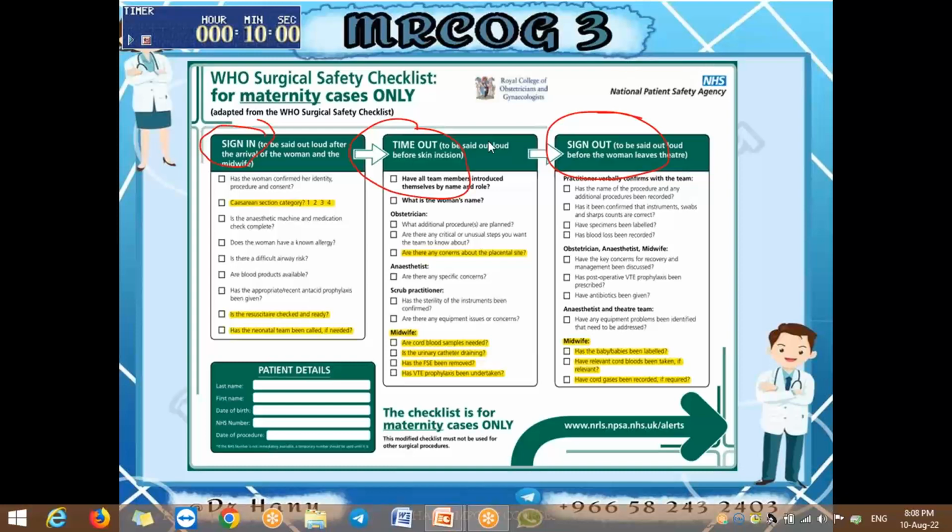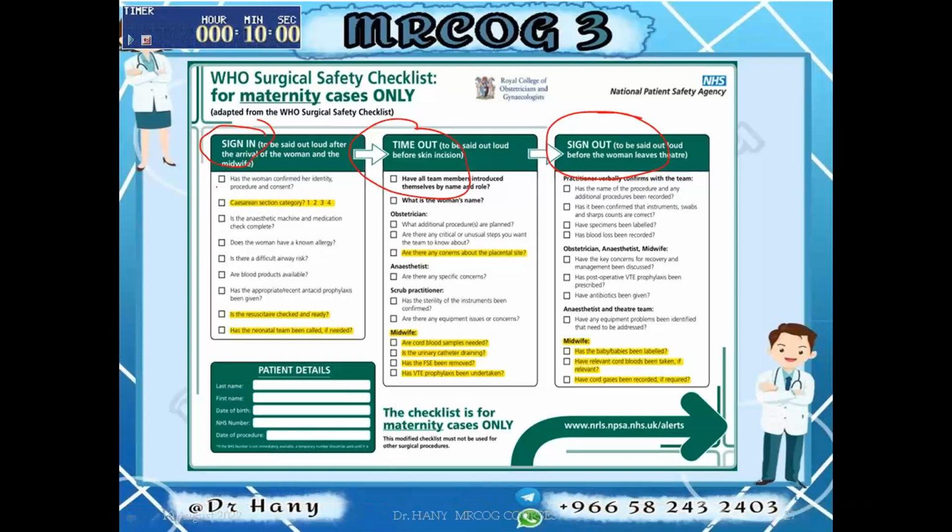One of the tasks in the exam to mention, or the safety point, the start point is the WHO checklist. The sign in, try to memorize the consent, the patient name, confirmation of her identity. If there is any investigation done, the expected blood loss, any allergy, any risk, any difficulty in anesthesia. So this all will be done before surgery. I should say all the parts aloud. This is before the woman enters the theater. This is the time out before skin incision, and this is the sign out before the woman leaves the theater. Okay?